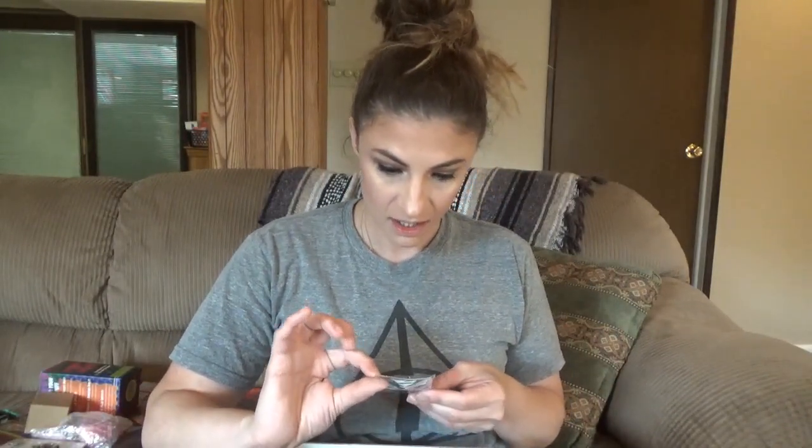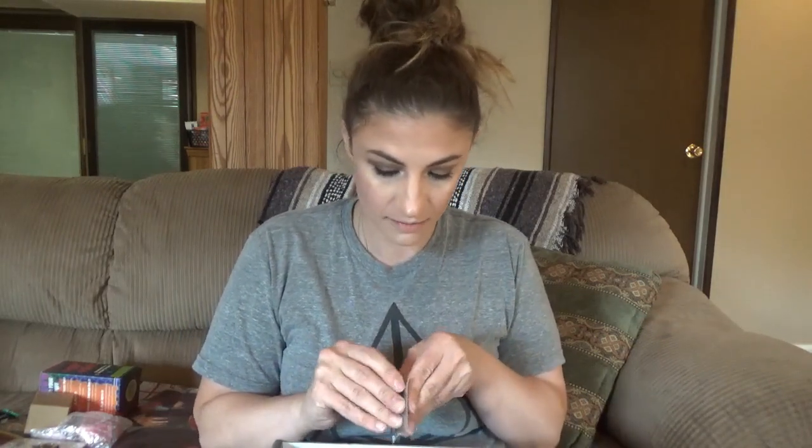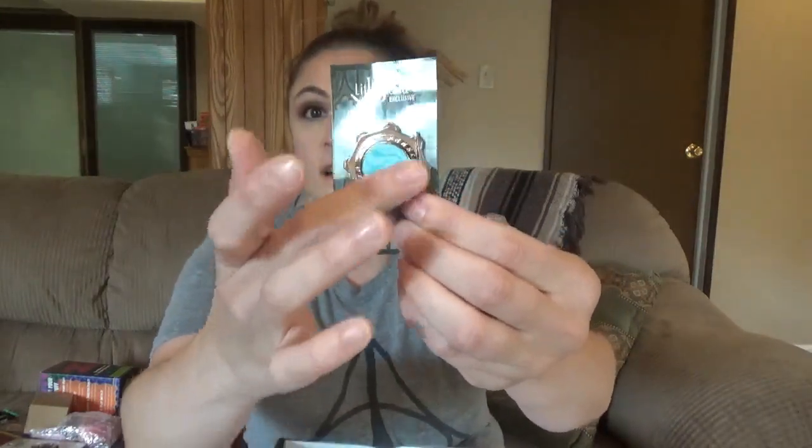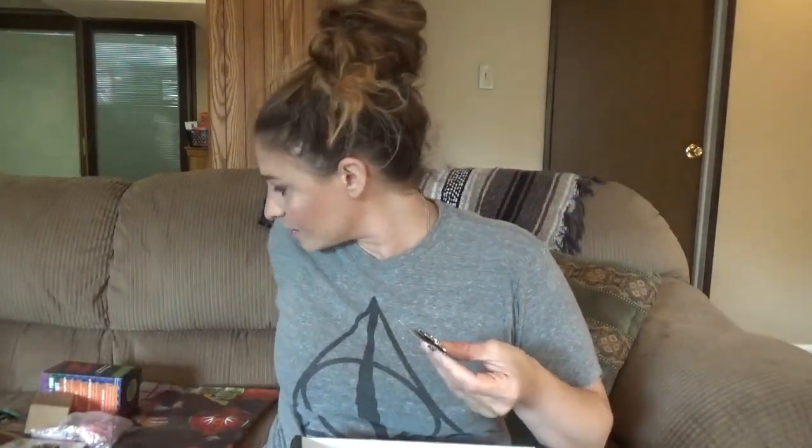Oh wow. Oh wow. Ooh, this pin. Oh my, this is beautiful. I'm going to take it out to show you guys. Sorry for the packaging crinkling. Oh my God. Oh, it turns. It's supposed to be like looking into the Pensieve, where you can see, and this turns. So it's like when it's turning, you're falling into the Pensieve so you can see the past and people's memories.